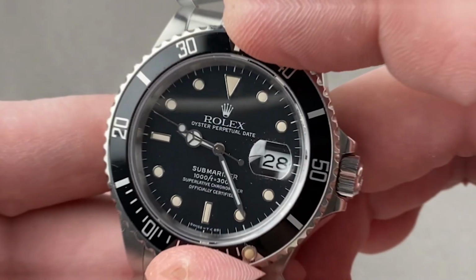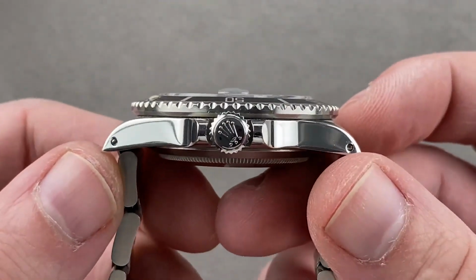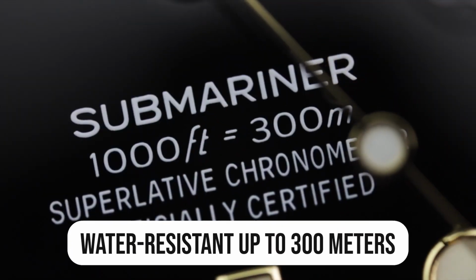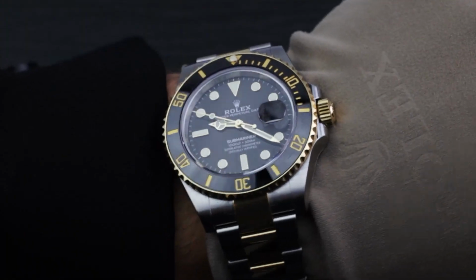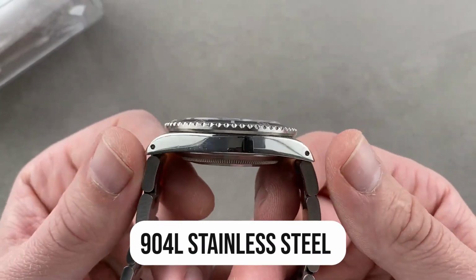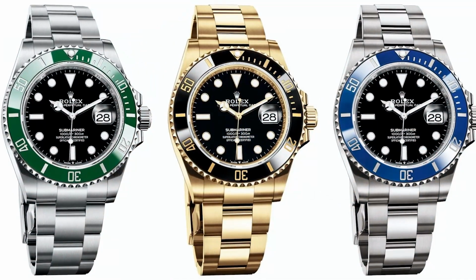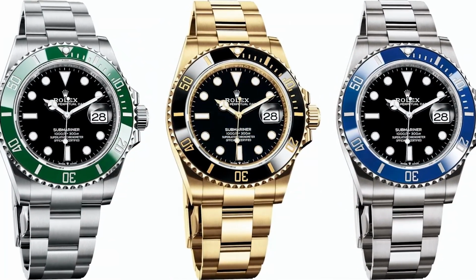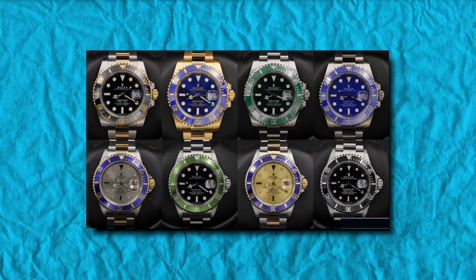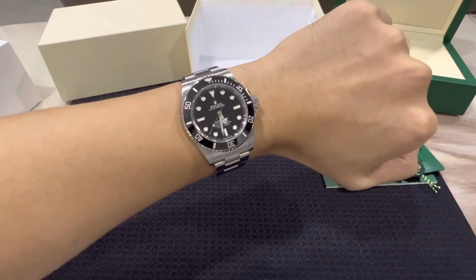and reliability. The Submariner has an oyster case and a sapphire crystal, just like the other watches on this list. It also has a screw-down crown and can withstand water pressures of up to 300 meters, making it suitable for deep-sea diving. The case is made from a solid block of corrosion-resistant 904L stainless steel and is available in a variety of materials, including stainless steel, white gold, and yellow gold. The dial is available in a variety of colors and features applied hour markers and a simple, clean layout that is easy to read.